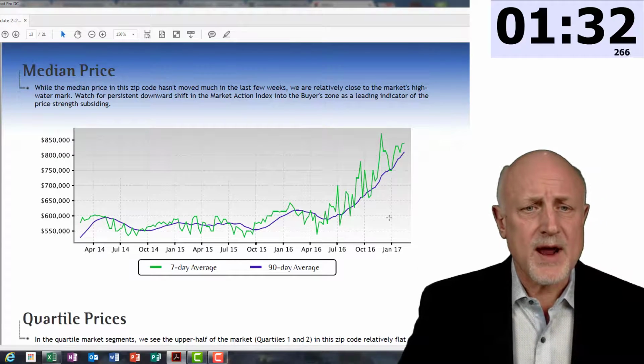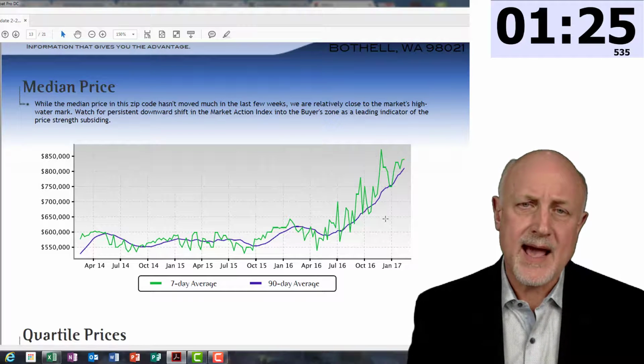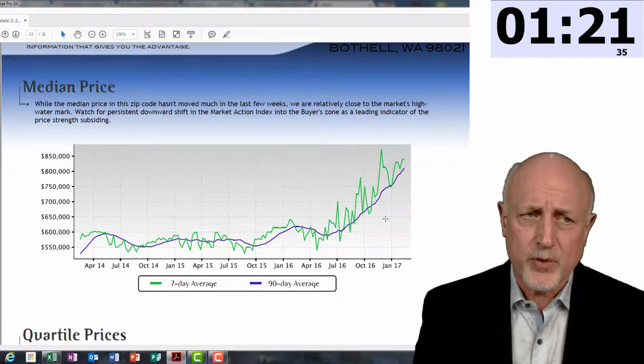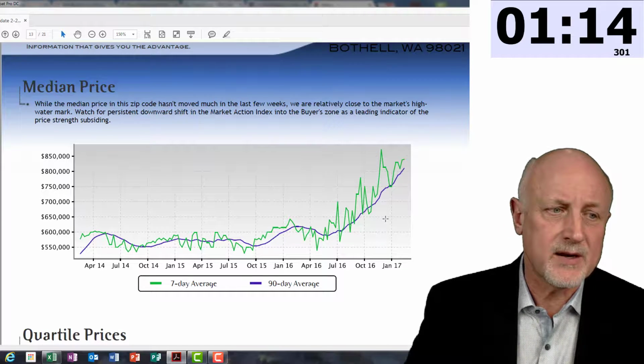Now, when we look at the median price, the green line is the 7-day average for this specific zip code, and it gets really noisy. So we throw in the 90-day average line there to make better sense of it. You can still see there's a strong upward trend on the median price, and that green line being higher than the purple line indicates that we're going to continue that trend in the near future.